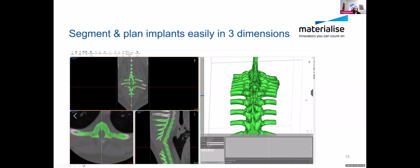Here's a quick overview of our software. As you can see, you're still able to work in those 2D views that a lot of radiologists are used to working with, but have the supplement of that 3D view in order to get better visualization and a better understanding of what you're working with.